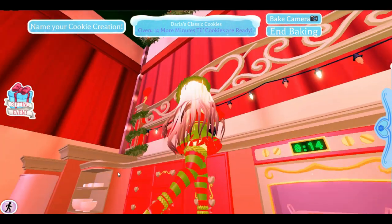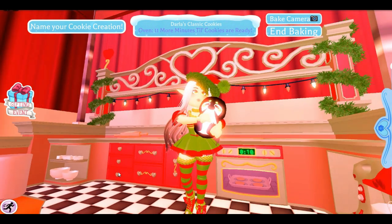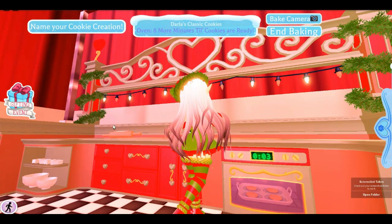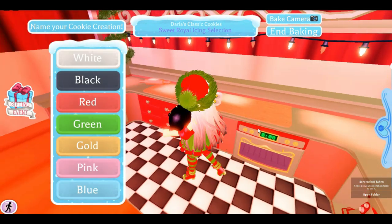Oh, look at the little cupcakes. Let's take a pic here too. Don't mind me, everyone. I love to take pics. It's such a good memory to take pics. Oh, it just came out.